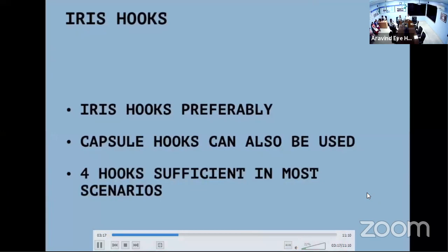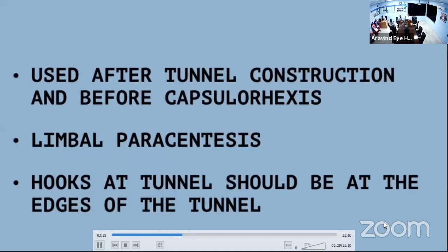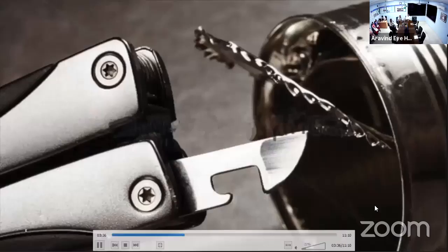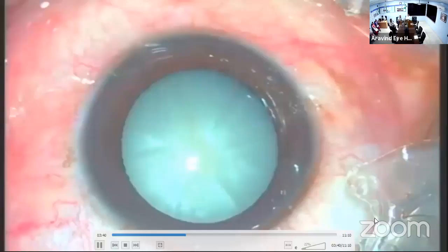One other important point is that you cannot use the Bhattacharya ring or the Malyugin ring when you are doing a manual small incision cataract surgery. The maximum you can use are iris hooks. Since the nucleus size is large and you're going to remove the nucleus in toto, it is always better to use iris hooks. Coming to the problems relating to the capsule, most of us are phaco surgeons.